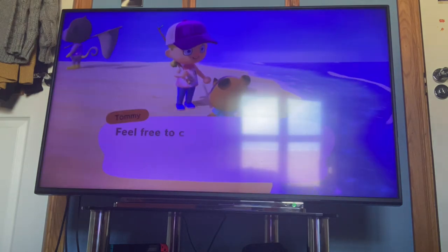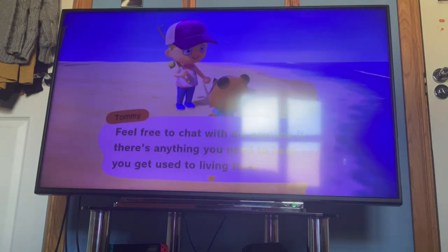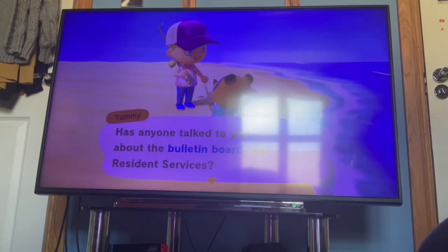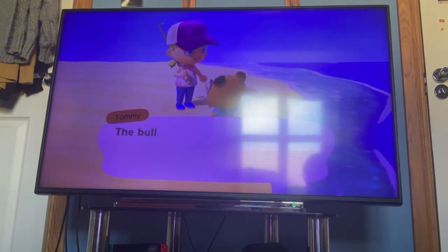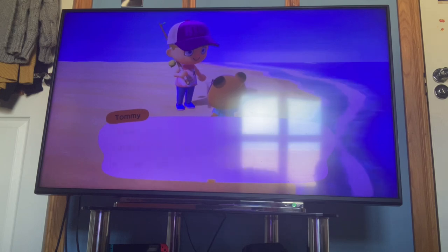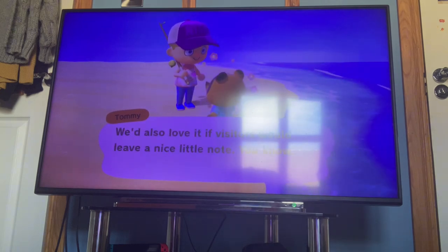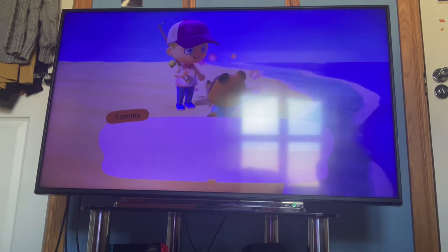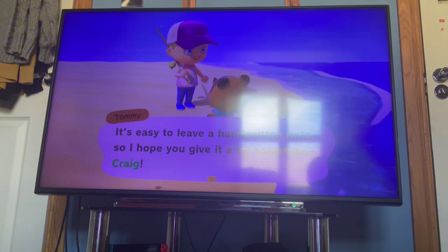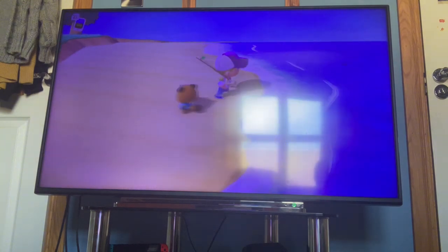Yo, what's up? Hello, Tommy. Have you ever had a chat with me anytime? I really need help. Has anyone talked to you about the bulletin board near the resident services? The bulletin board is where you can share information around on the residents of the island, of course, but we also love it if visitors would leave a little nice note. It would promote friendly communication. It's easy to leave, right? A handwritten note, so I can give it to you. I'll try it sometime, Craig boy. Alright.